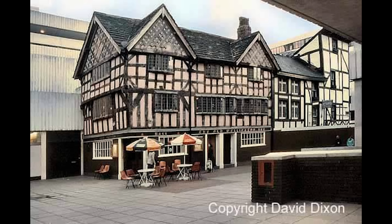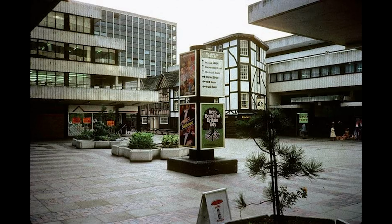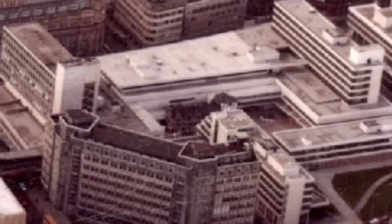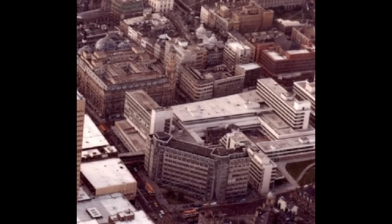And so here they sat, lone survivors of a time now past. 2 jaggedy timber buildings slumped at the side of a square like a couple of drunken old men trying to take in the changing world around them. Trapped in an open-air prison, the last indigenous holdouts of a new concrete colony. That was until 1996, when this happened.